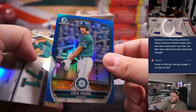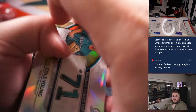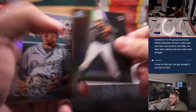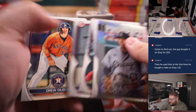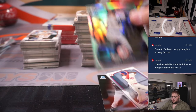Blue, Cole Young, 38 out of 150. Non-first here for the Mariners and TJ. Adley on the spotlight. Justin Crawford, Bowman for his paper. Trey Sweeney on the Lunar for the Yanks.